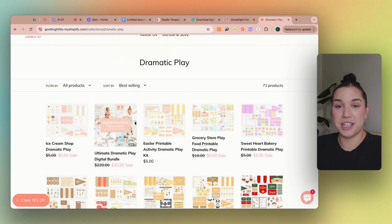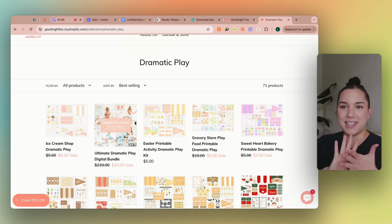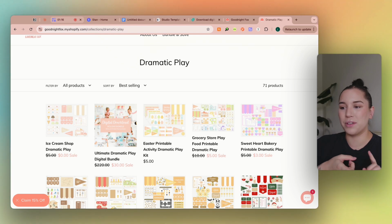So yeah, things like dramatic play printables could be really easy to create on Canva. And if you can set it up yourself and print them and make a little setup, I feel like that would do really well on either TikTok if you wanted to do a short form video for it, or even on Pinterest.